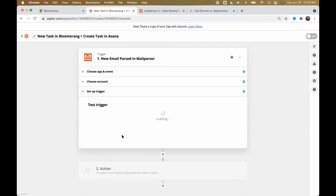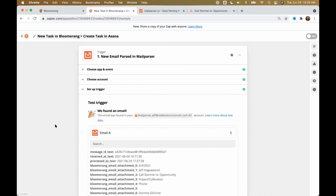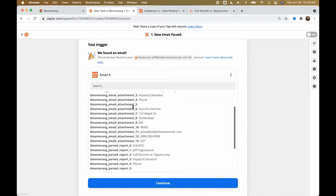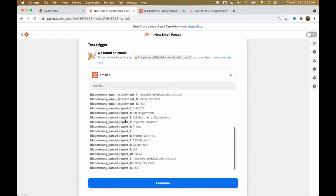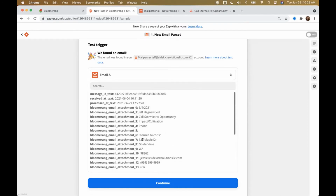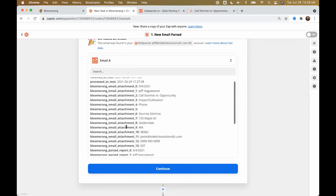Now, once I select my parsing inbox, Zapier is going to allow me to test my trigger. So this is why it's important to have had one report delivered to Mail Parser before you try to set up the Zapier automation, because it'll pull in a record from that report that was sent, and you can see all of the fields that come through so that we can go ahead and map those into subsequent steps. So all of the data from that report gets spit out as different fields for each column that we can then map when we create a task in Asana.